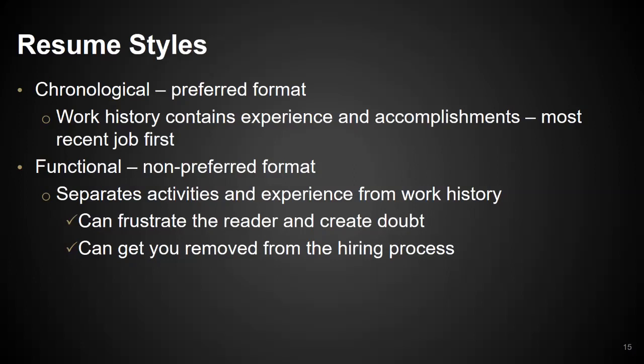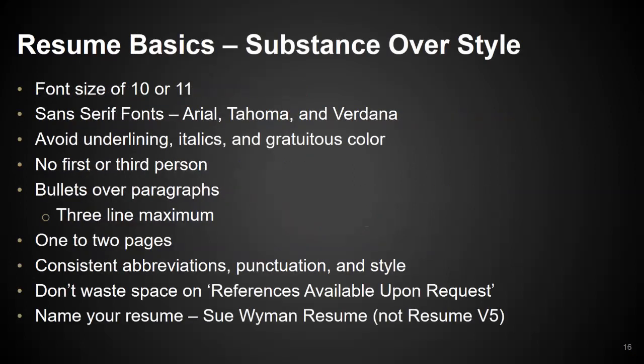CVs include everything that you've ever done. In academia, for staff positions, you're good with a regular resume, but if you're going to be a professor, then you need a different kind. What we're going to be talking about today is pretty much what you would do to try to get a corporate job or nonprofit or something like that. So basics. We're down in the weeds here.